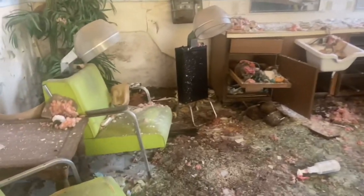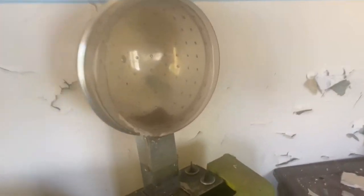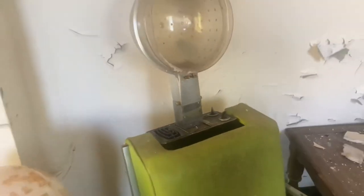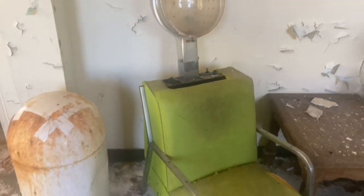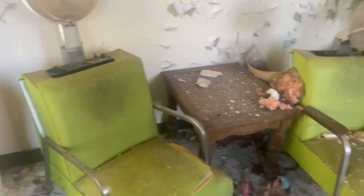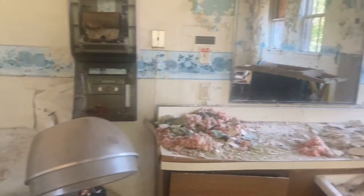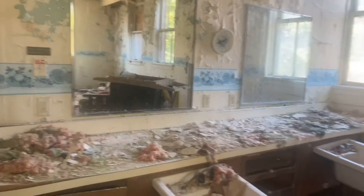All right, guys, so get this. Right next to the old chapel, there is literally an abandoned hair salon, guys. I haven't seen these since the 80s and 70s. I've only seen these type of chairs in movies. I've never seen one of these in real life, guys. And this is where they'd give all the patients haircuts, you know?